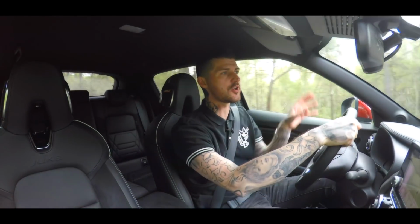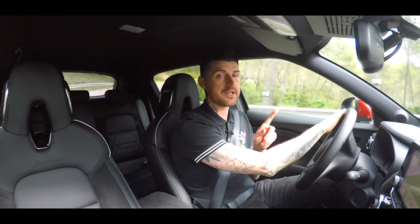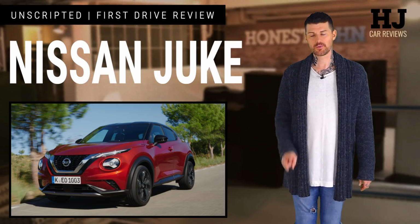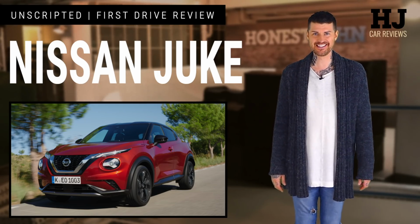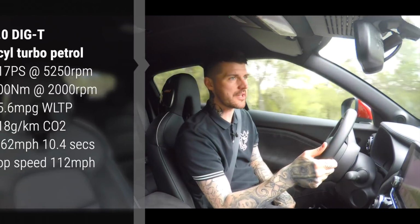And that's the overarching story of this car, that in all the right areas, bar one, which we'll come to, it's been improved. Now that one thing is the engine and the gearbox. Yeah, I know, that's two things. I'm improvising, man. As it stands, you can only have this car with this one 3-cylinder turbo petrol engine.